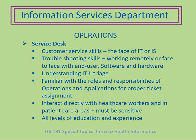So we talked a little bit about your customer service skills, the face of IT, understanding triage. Really, this is just reiterating it. And experience is one of the keys. So at this level, they have some sort of associate degree or higher, and it's generally recommended that they have some sort of certification for the area you're working in.